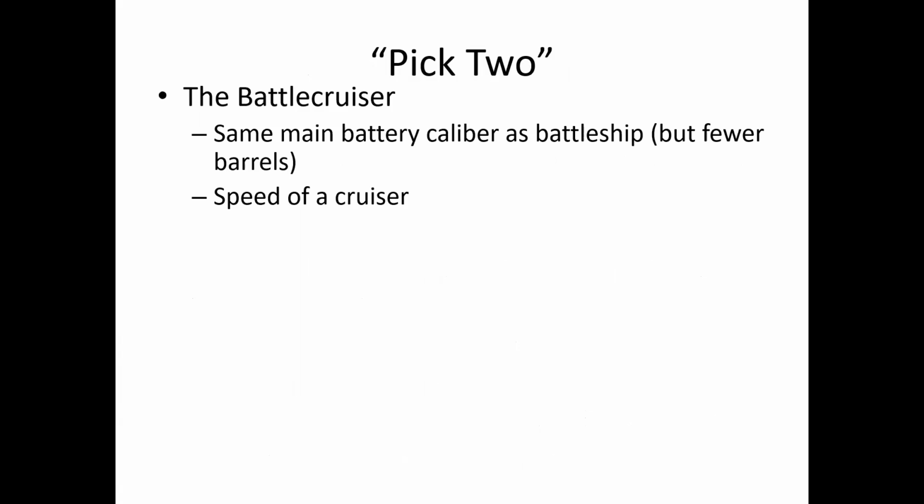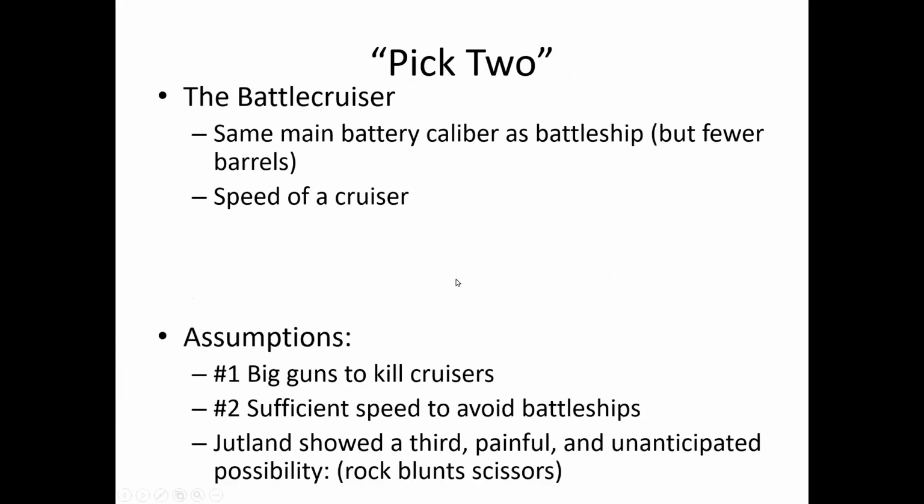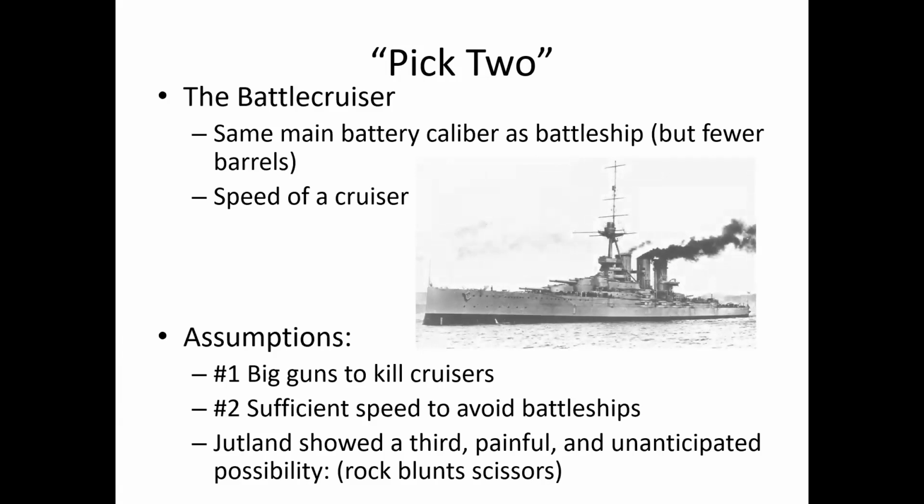There we go. So we're back to the pick 2, and that's what the battle cruiser was. Picking 2 out of the 3, and the odd man out was armor on a battle cruiser. So you were there with the battle cruiser to go faster and have the same main battery caliber, but not as many barrels. So it was a lighter ship, and it would go faster. And your assumptions were, number one, you got big guns that when cruisers show up, heavy cruisers with 8-inch guns, you got 12-inch guns, bam. And the second thing is they're as fast as a cruiser is. And so if they encounter battleships, they can run away because battleships are in the mid-20s of knots. These guys are about 30 knots for the battle cruisers.